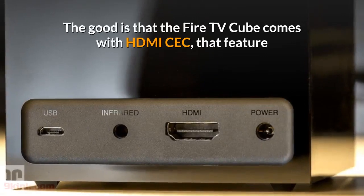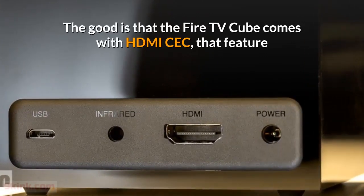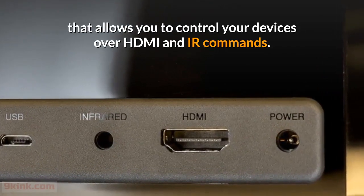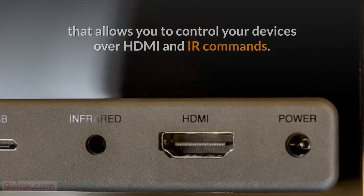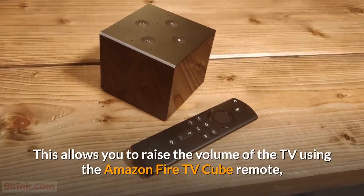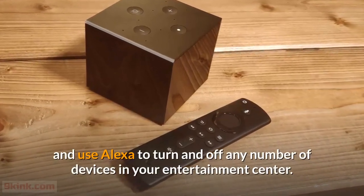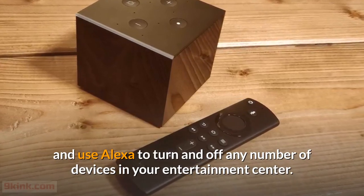The good is that the Fire TV Cube comes with HDMI CEC, that feature that allows you to control your devices over HDMI and IR commands. This allows you to raise the volume of the TV using the Amazon Fire TV Cube remote, and use Alexa to turn on and off any number of devices in your entertainment center.